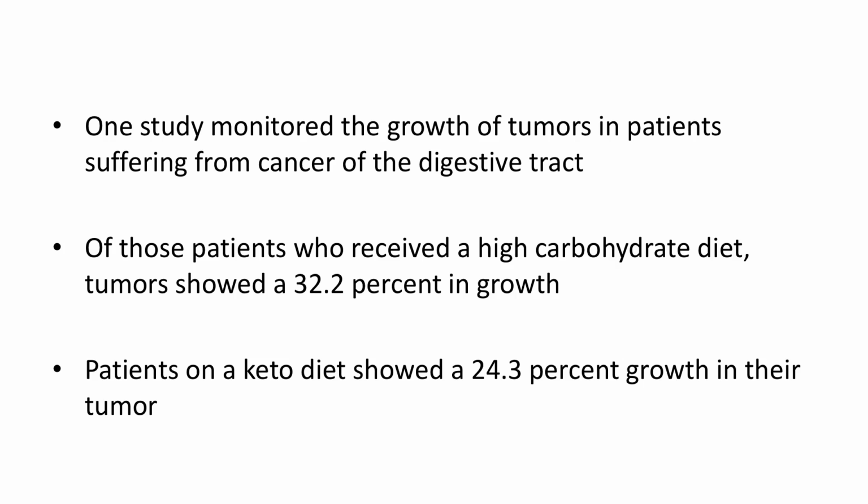One study monitored the growth of tumors in patients suffering from cancer of the digestive tract. Of those patients who received a high carbohydrate diet, tumors showed a 32.2% growth. Patients on a keto diet showed a 24.3% growth in their tumor. The difference is quite significant.